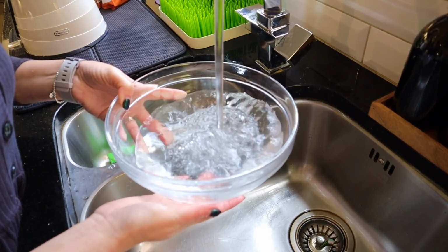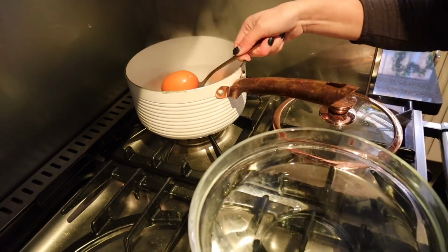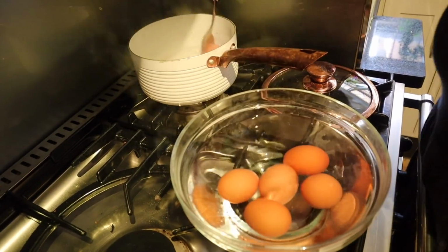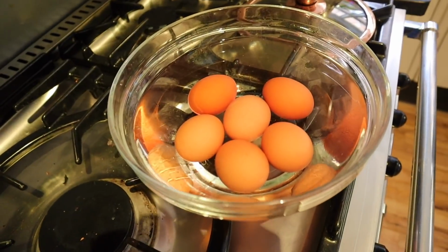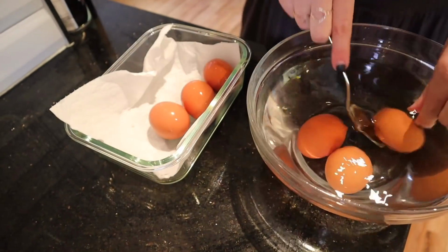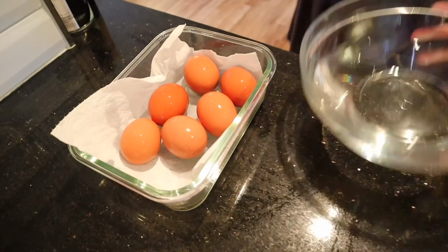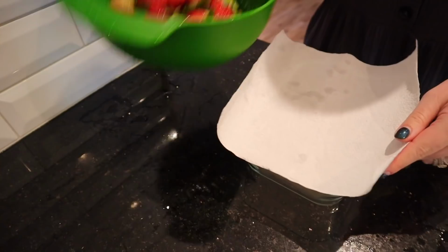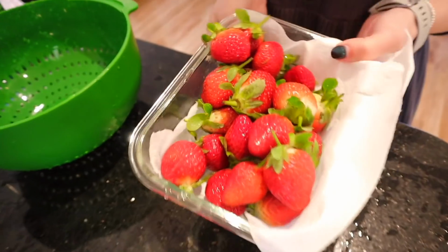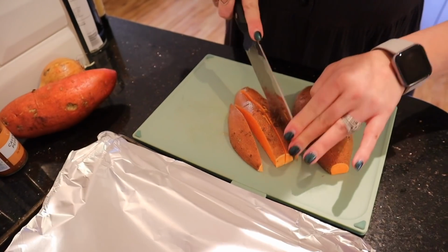Then just using the same bowl, I've just rinsed it out. I'm going to fill it up with some cold water, and then I'm going to put those hard-boiled eggs straight into cold water to cool them down. This stops the yolk from going green. You know, sometimes it goes a bit green. If you stick them in cold water straight away, you hopefully won't get that. So then I'm just going to store it in a glass Tupperware as well with a little bit of, what's it called, a paper towel, so it doesn't break. And then I'm actually just going to peel them when I eat them. I don't peel them before. And I'm also going to put the strawberries and blueberries in the fridge, and then we have all of these beautiful fruits and veggies that are ready to go throughout the week.